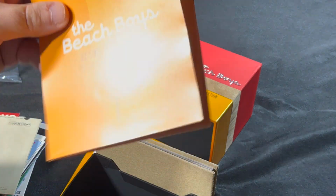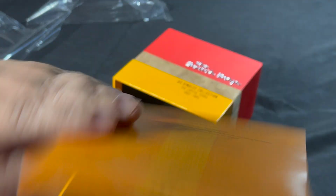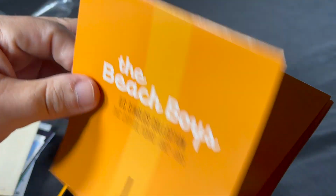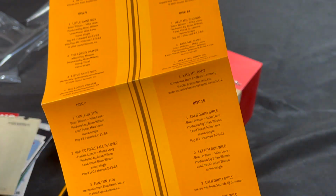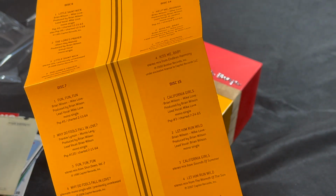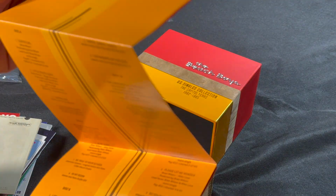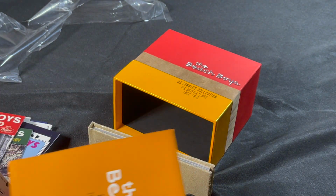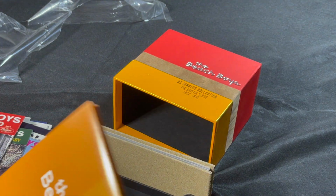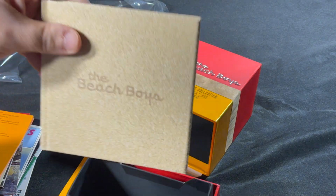And what do we have here? Well, there's 2 things in here. So, okay, this is the singles collection, and it looks to be the track listing of everything. And I do think some of these CDs have more than just the 2 tracks. I think a couple of them have alternate mixes or maybe the stereo mix in addition to the mono mix or something like that.